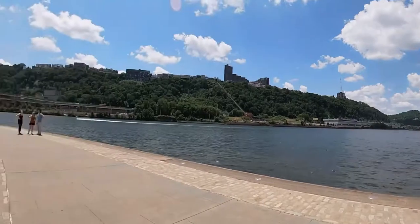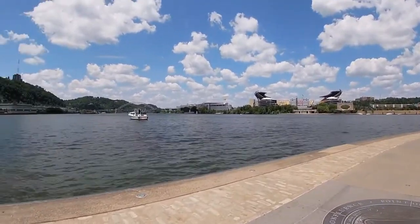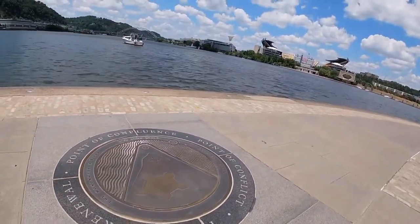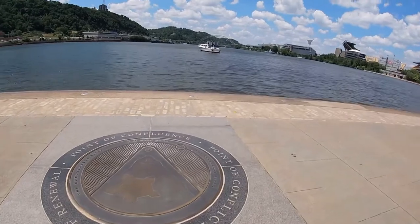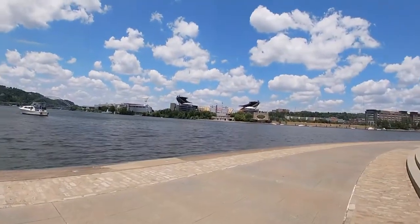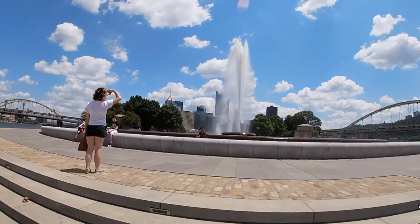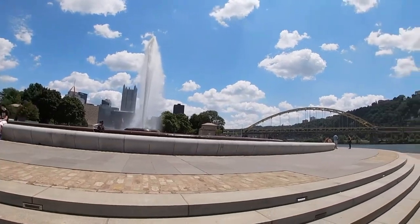Point State Park sits at the confluence of Pittsburgh's three rivers. The triangular plot of land at the tip of the Golden Triangle. It's a significant place in Pittsburgh's story and the birthplace of this community. It is a gathering place for Pittsburgh's residents, the county and the Commonwealth for grand civic events, and is a point of pride in this region. This park is owned and managed by the Commonwealth of Pennsylvania Department of Conservation and Natural Resources.